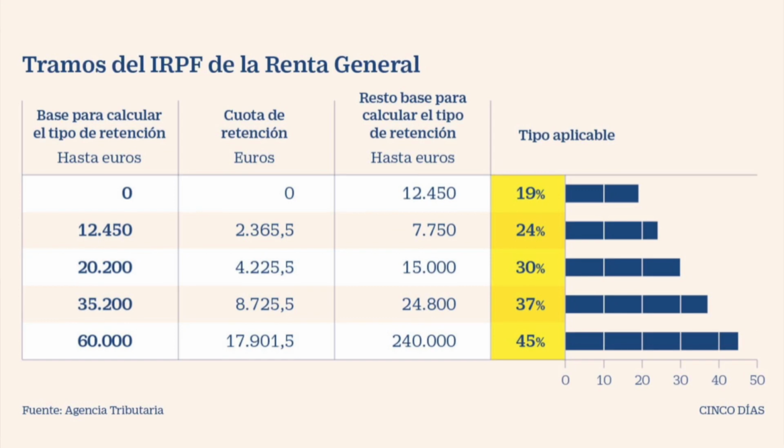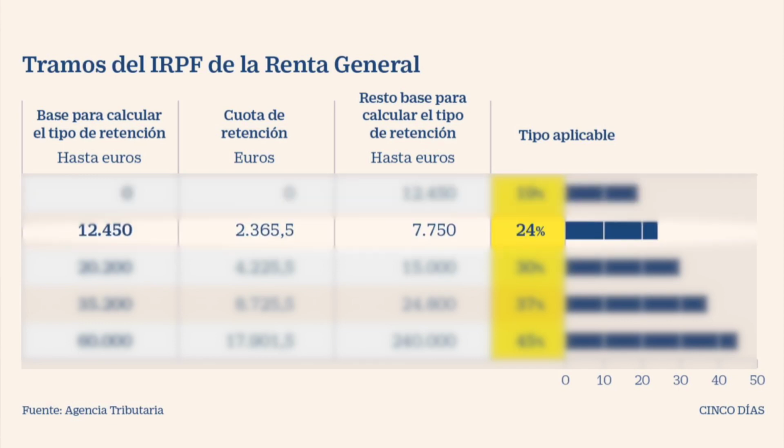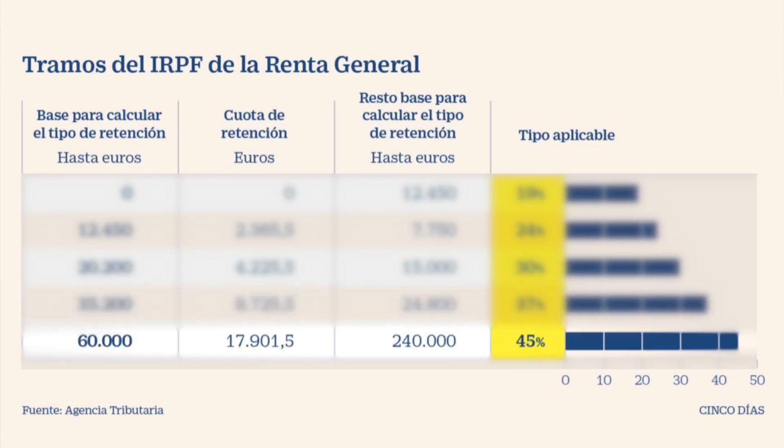So just to make you aware, Spain does not have a tax-free allowance like countries like the UK have. You pay tax from your very first euro that you earn, and up to 12,450 euros, you will pay 19% tax. And the next tax bracket, on anything you earn between 12,450 euros and 20,200 euros, you will pay 24% tax. The next bracket goes up to 35,200 euros, and anything in that bracket that you earn, you'll pay 30% tax on. The fourth bracket goes up to 60,000 euros, and you'll pay 37% tax on that. And in the fifth bracket, you'll pay 45% on anything you earn above 60,000 euros.